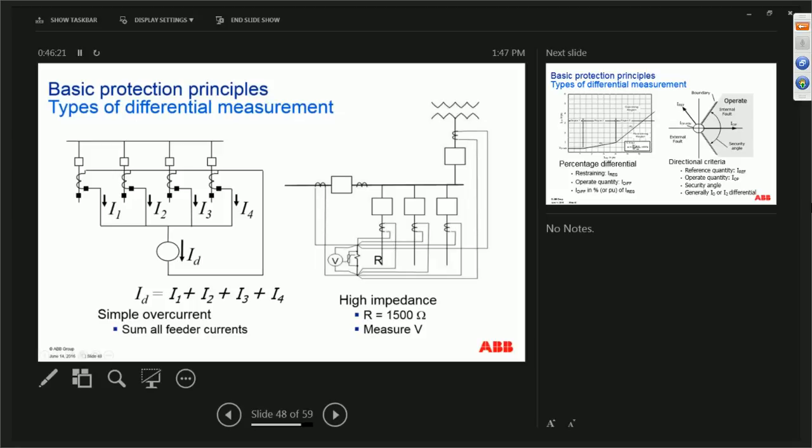And high impedance differential has been around for years and years, starting off with the PVD, then the KAB electromechanical relays, and now it's gone over into the microprocessor type relays nowadays. It's very, very fast. You can put as many CTs as you want in parallel. The only thing is you have to match the CTs together to have the same kind of knee point voltage and some other criteria. But it's been used for many years.